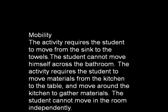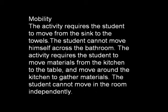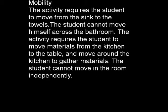The activity requires the student to sit in an upright position. The activity requires the student to lean over to put hands under the water and lean for the soap dispensers and towels. The student can reach with his right arm for the essential hand washing materials, but may have a difficult time washing his left hand. The activity requires the student to move from the sink to the towels. The student cannot move himself across the bathroom.